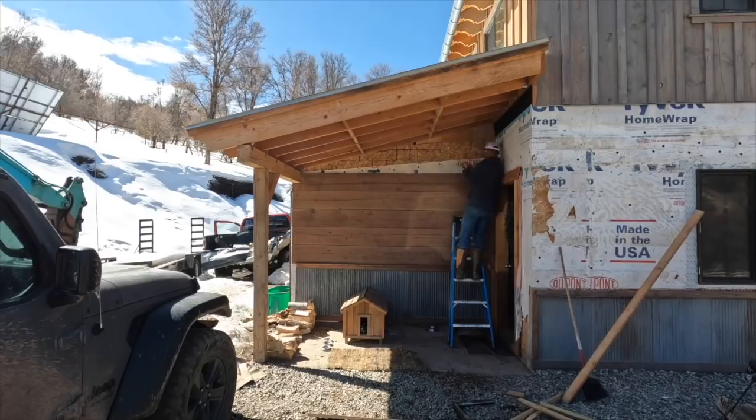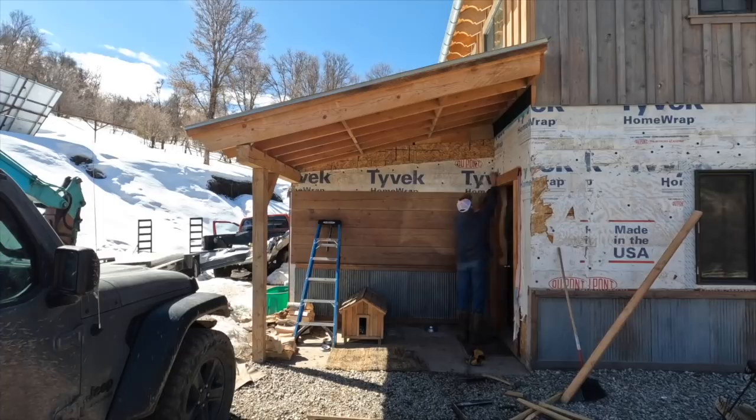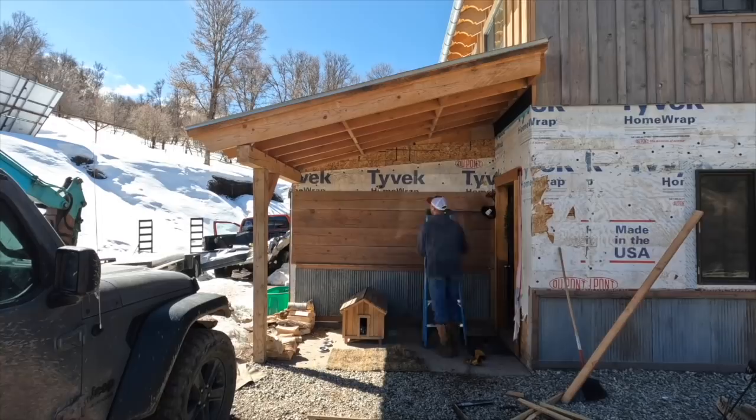Once the siding is repaired, we will then start the process of figuring out the stain and how to stain all of the wood properly, hoping that it all turns out looking the same. Rather than rolling it on like I did last time, I think I'm gonna mask the windows and the doors off and spray the stain on instead.